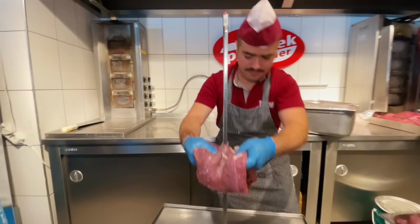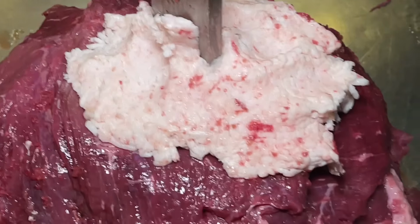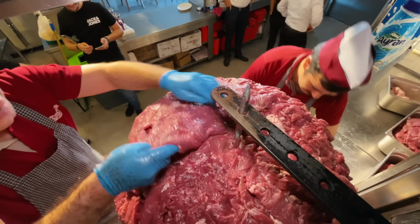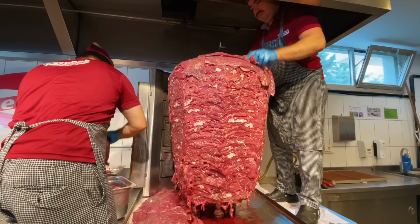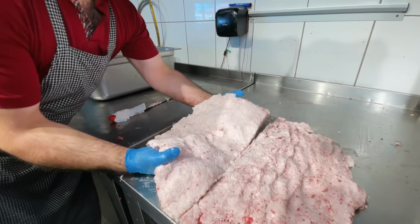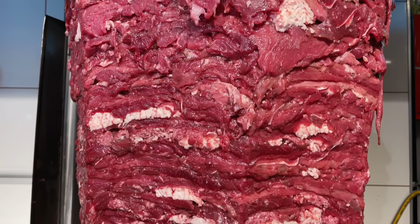Start with minced lamb fat. Every day, 1.5 ton. Wow. The stacking processing of 300 kg döner kebab is almost complete. He puts a huge lamb fat on top of the döner kebab for the final step. Look at this monster döner!